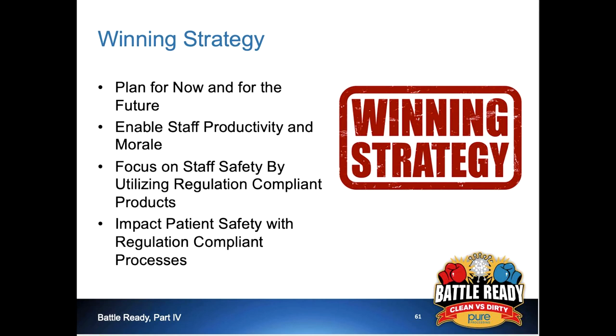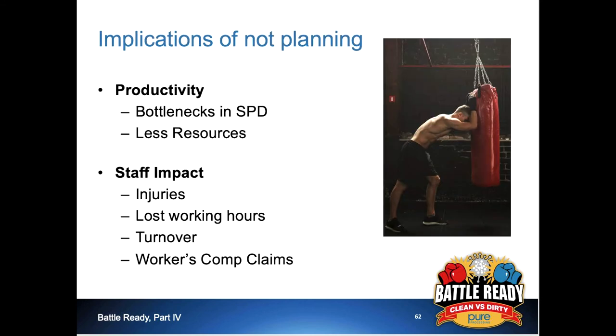To create a winning strategy, you must begin to think about and plan for success, or what we'll call dirty planning. If you put in the work and planning to secure your space and your equipment, you'll be closer to your 100% sterile goal. Here's an obvious example of no game plan. You've got a bottleneck in the first department. It's not going to be able to speed through your clean and sterile areas and then distribution. It just doesn't work that way.